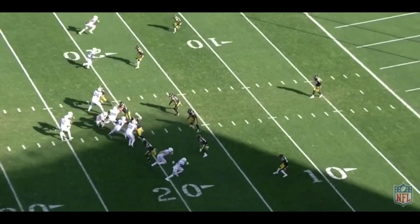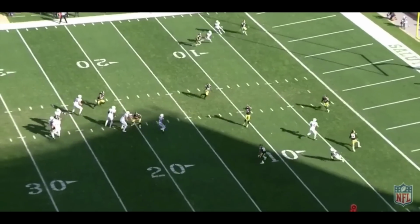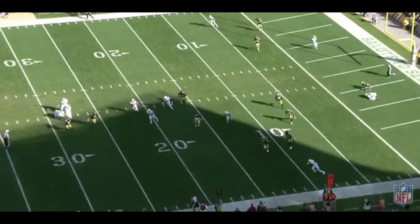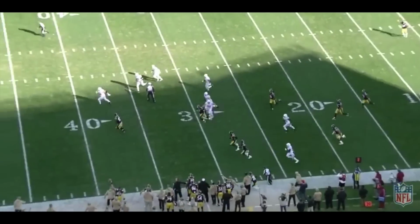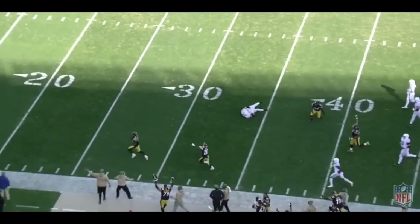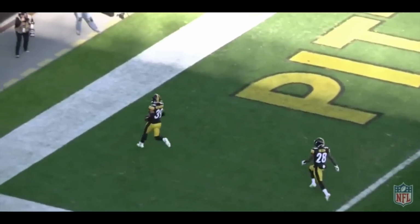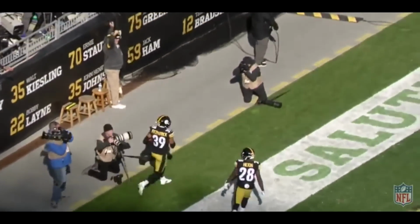Brian Hoyer stares this route down the whole way, so Minkah sees it coming instantly. As this play begins, watch Minkah's eyes trained on the quarterback in the backfield. He is watching Hoyer and reacting to the quarterback's eyes. He jumps on this route right away and makes a nice interception, which he takes back 97 yards for a touchdown. Had Hoyer looked left, then right, he might have been able to get his tight end open, but Minkah's hawk eyes were trained on Hoyer, and Minkah was able to read the play like a short story.